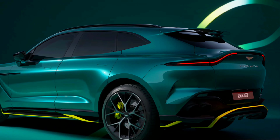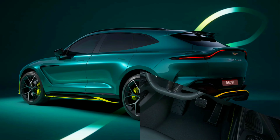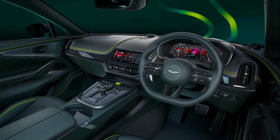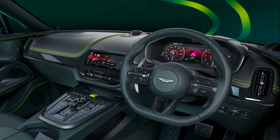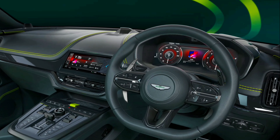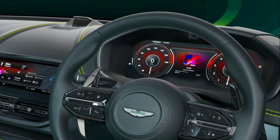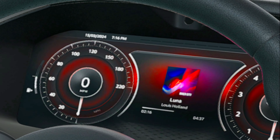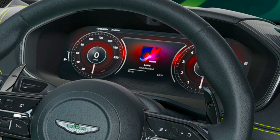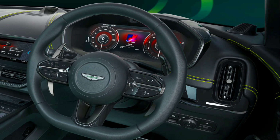DBX707 is now the marque's single powertrain in the British ultra-luxury performance brand's SUV portfolio. Comprehensive upgrades to the interior, announced earlier this year, are central to the new DBX707 with the adoption of Aston Martin's state-of-the-art in-house developed infotainment system and a striking new cabin architecture. The addition of the AMR24 edition provides a true racing look, underlining the DBX707's driver-focused credentials.